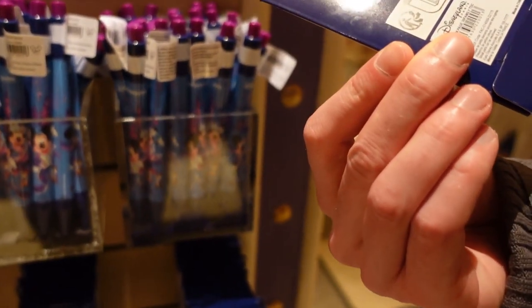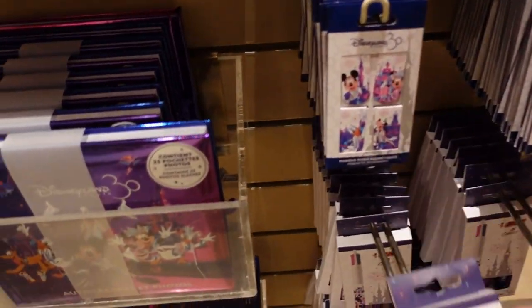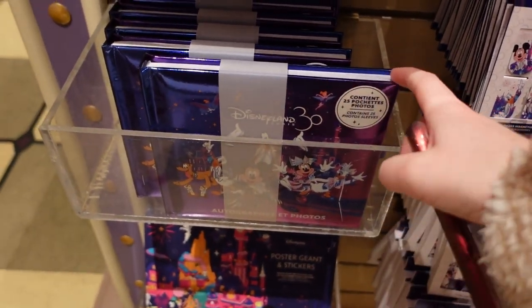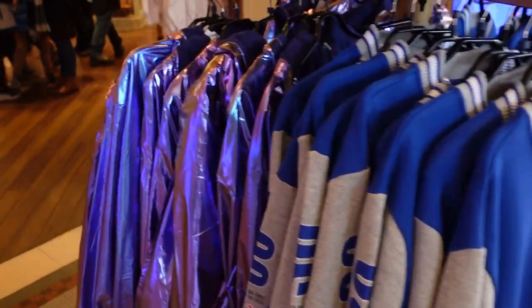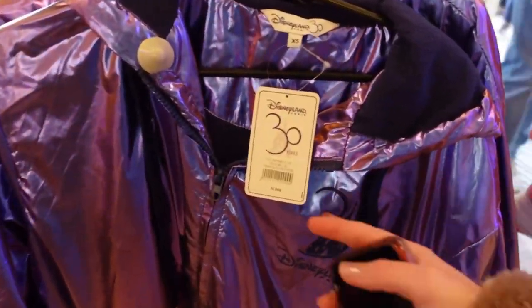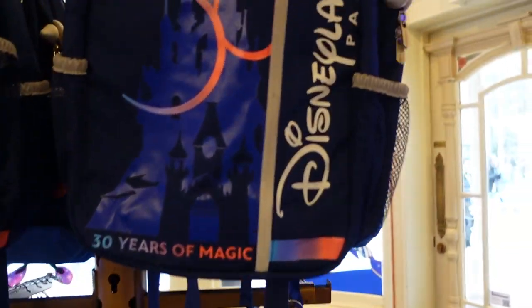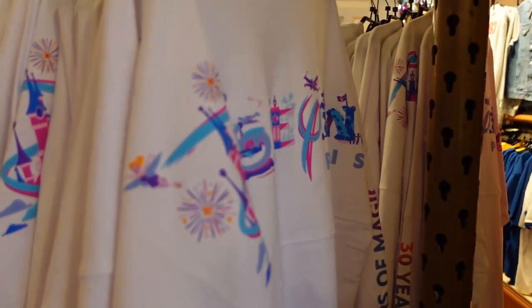Is there a price on the back of that one? Oh, I don't see a price for that one. And then there's a set of 3 Bic pens that have got the 30th get up on there, and they are €15. And what's this? Oh, photo sleeves. So you could put your photos in there. Some more 30th stuff. This is absolutely beautiful. €70. Disneyland Paris 30th. It's like a purple iridescent. There's a 30 backpack just there. This 30 jersey again that we've seen in a couple different shops now.